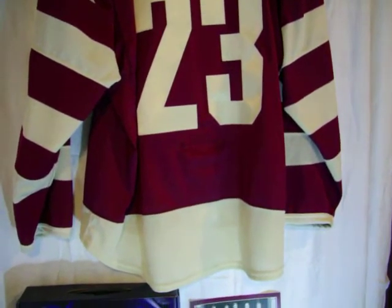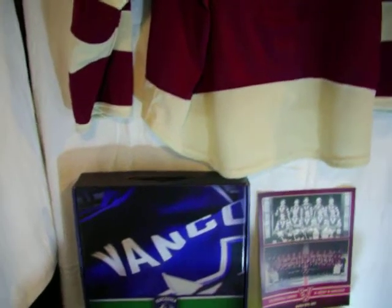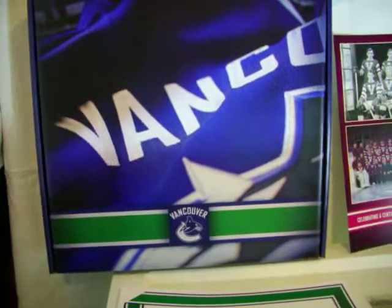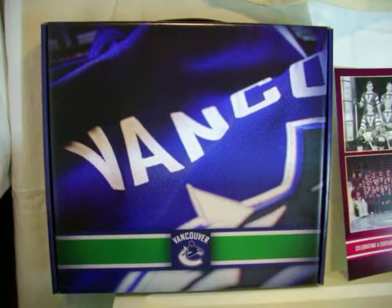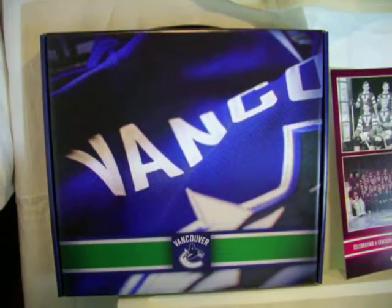It's my first game worn Canucks jersey. I've got a few Moose game worns, but this is my first Canuck game worn. And yeah, I was very pleased with how it turned out. Very pleased. I was actually very lucky to get it, as obviously the demand was quite high for these sets of jerseys.